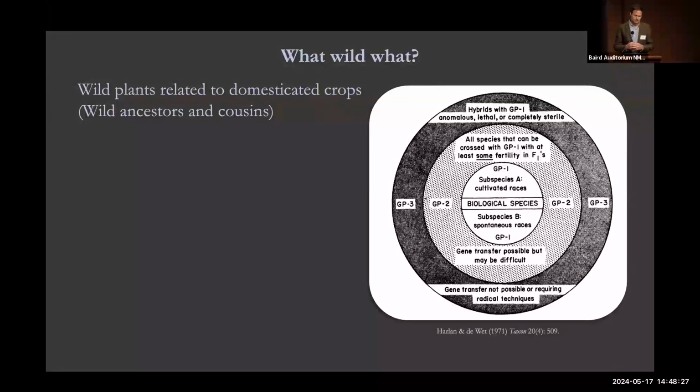And that 50 years ago was developed mainly based on whether you could reproduce the species together, whether you could cross them together. And that has evolved through phylogenetics and many other pieces of scientific evidence to form a much more nuanced understanding now of who's related to who.